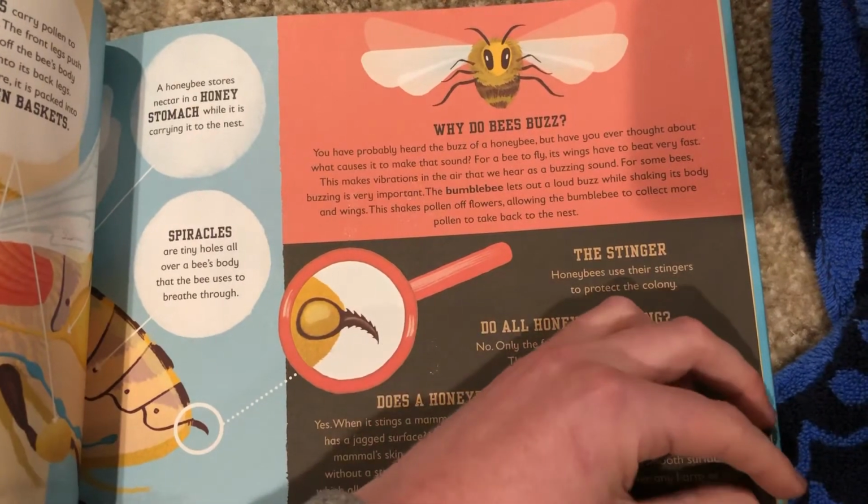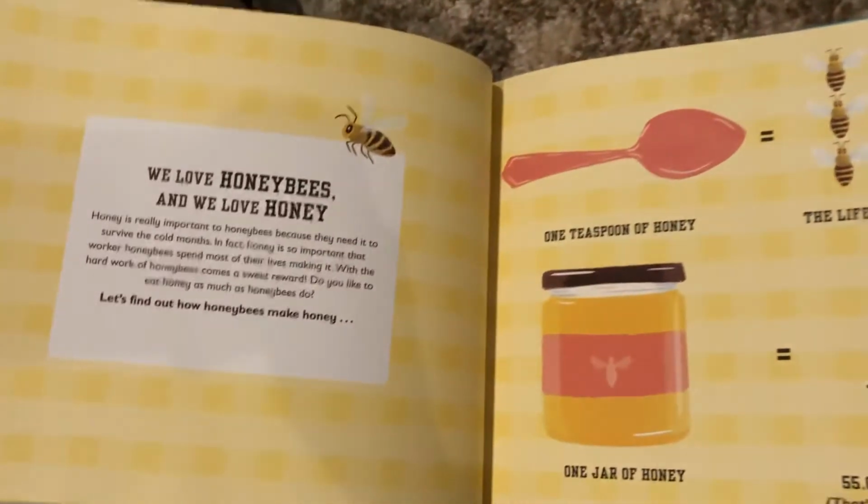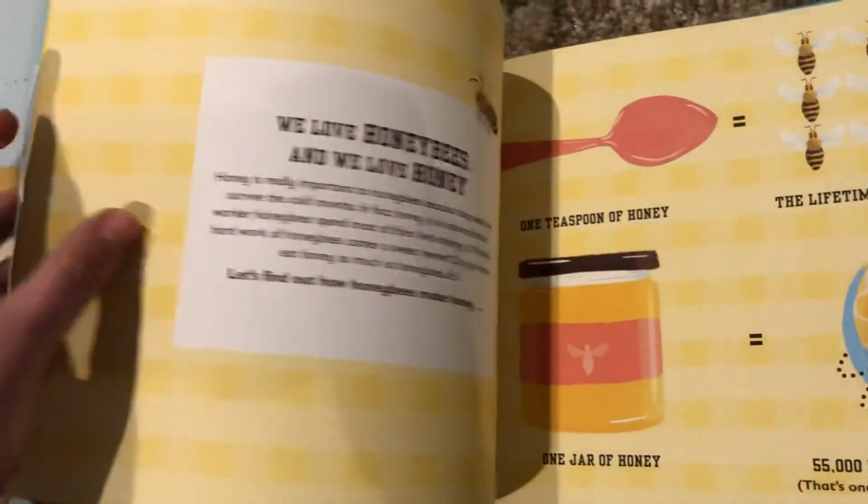If only I could turn the page. If only Scooby could help me. Aha. It is the next page.